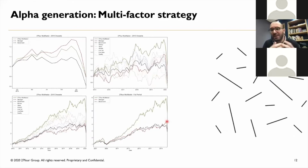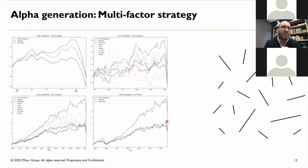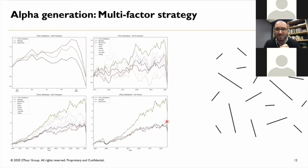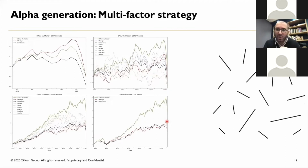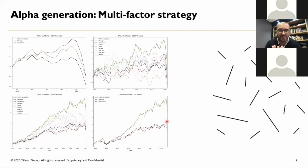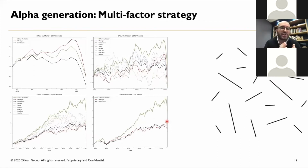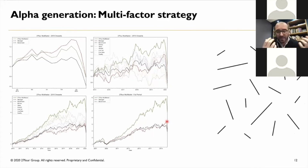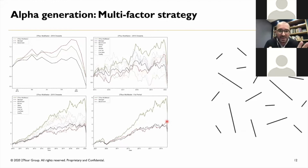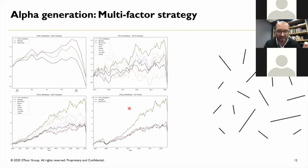For the multi-factor strategy, we don't really go into depth on how we actually select the styles, but we use a combination of portfolio mathematics and machine learning, where you can potentially rotate in and out of styles, or you don't need to rotate in and out of styles. You could say which styles work best for you as a client. So this is effectively what our multi-factor strategy looks like and how it has done in back tests.